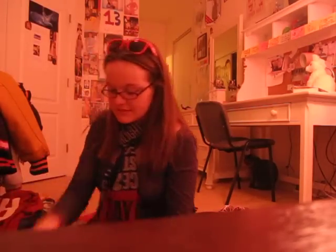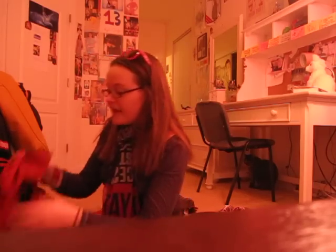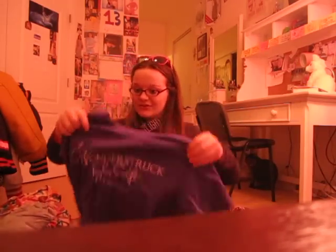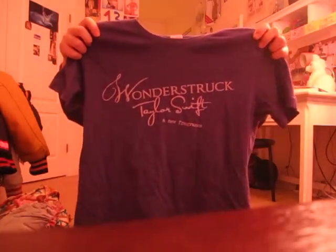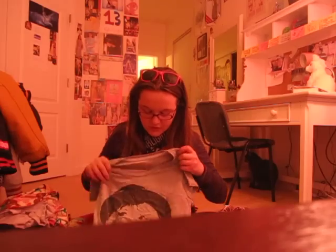And so, now on to all my clothes. I have this red long sleeve Taylor Swift red shirt. I have the Wonderstruck Taylor Swift, a new fragrance. I got this when I got Wonderstruck. And it just looks like that. I have the Taylor Swift gray Silhouette, I think it's called. It just looks like that.